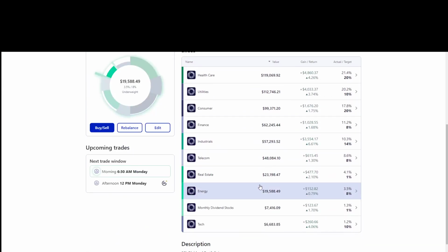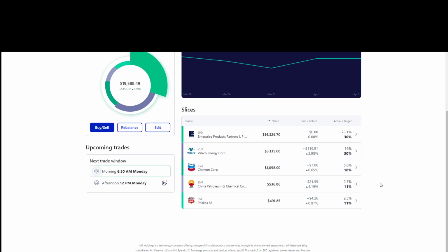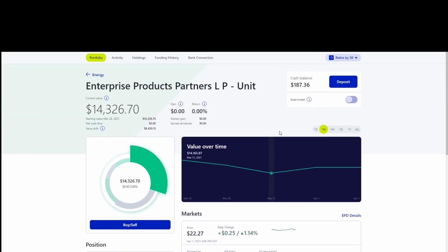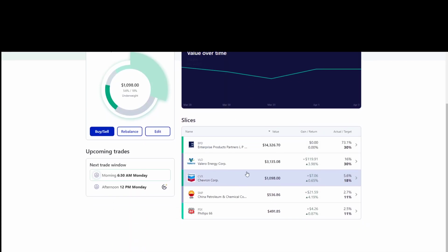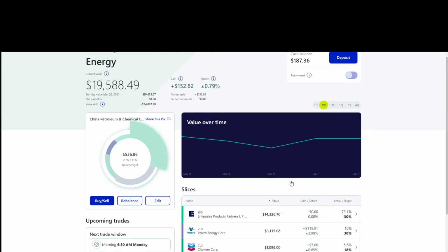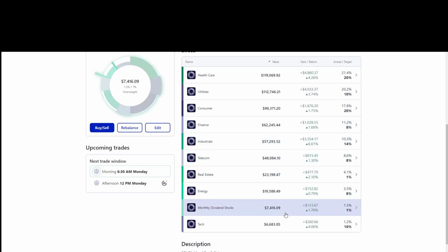All right, so we're going to look at energy. We got EPD being zeroed out. Something's wrong with this. I'm not sure how this ended up for the week. It did end up slightly up 1%. Absolutely phenomenal. VLO is up almost 4%. S&P for China Petrol and Chemical Company is up 4%. Absolute just moving this week.